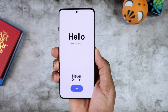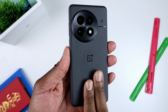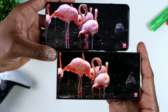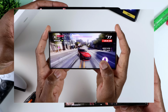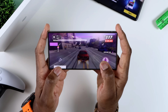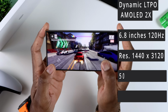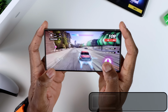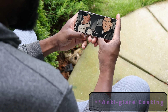To put things into perspective, the OnePlus 13 here is the world's first smartphone to score an A++ rating from DisplayMate. That shows how good this display here is. The S24 Ultra's display is a top-tier display as well, and it's also one of the best displays you can get your hands on in a smartphone. This one is pushing 2,600 nits of brightness, which is very high already, but on top of that, it also tops it off with an anti-glare coating, making for a better user experience under direct sunlight.